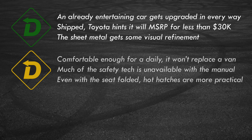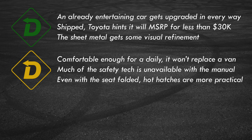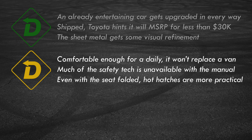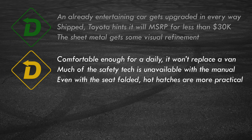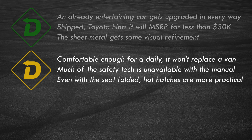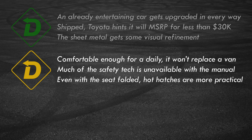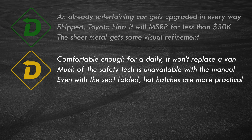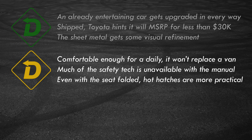Yellow lights. It is a practical daily driver, so long as you don't need an exceptionally roomy vehicle. Those that want safety tech, like automatic emergency braking, must go with the automatic transmission. For a sports car, cargo room is fine, but buy a Veloster N or GTI if you need to haul a lot of stuff on a regular basis.